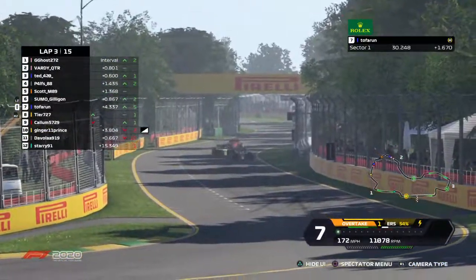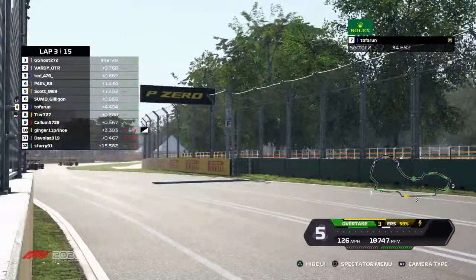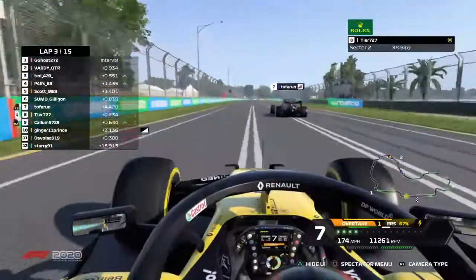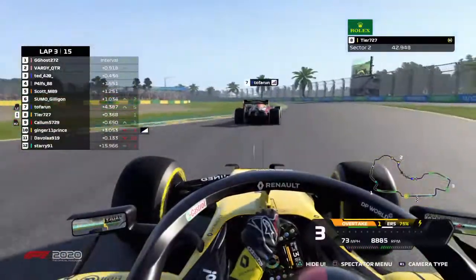Looks like Callum has let them both through though after that bit of contact, so Topher's left with a bit of wing damage, and he's going to be losing a bit of downforce, which has allowed Tier, obviously where Callum let them through, to capitalise on that as well. And with Topher with damage, Tier could be the biggest winner out of all of these guys up in front.